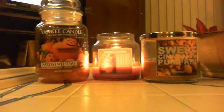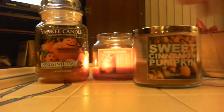And then last night I melted, was it last night? I think so, Sweet Harvest Pumpkin, and it was really, really nice. It was definitely sweet, but not very spicy. So you get the pumpkin, and I know I always compare stuff to other scents. Think sweet cinnamon pumpkin minus the cinnamon, and sweeter.